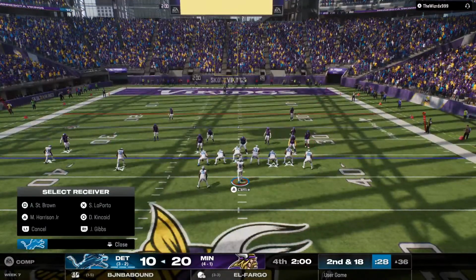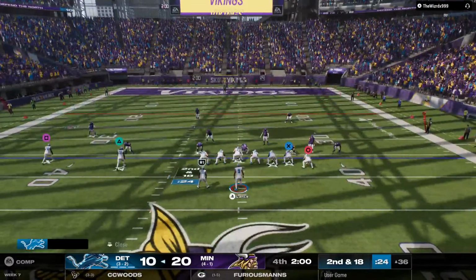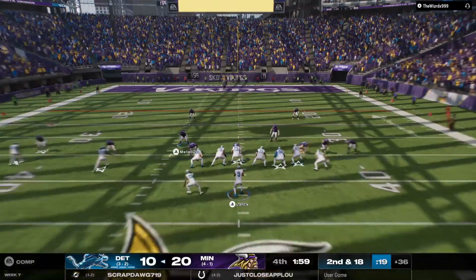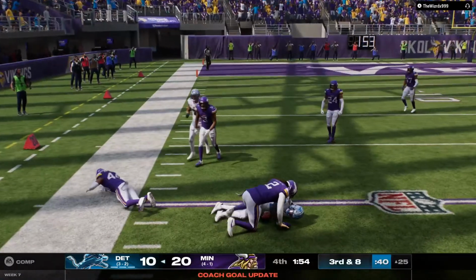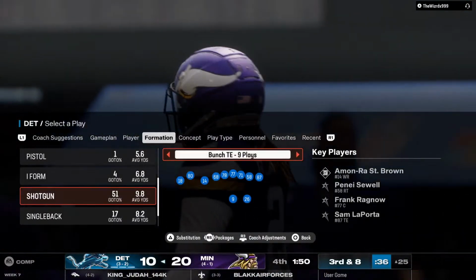Now, on 2nd and long. They'll drop to throw. That's caught by Gibbs. Well, they'll get some of the sack yardage back, but it's still going to leave them with 3rd down.